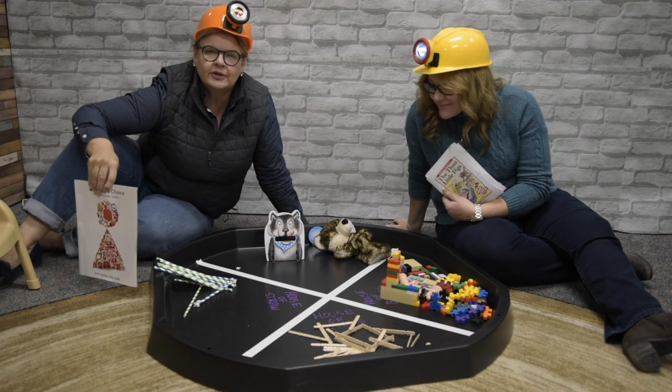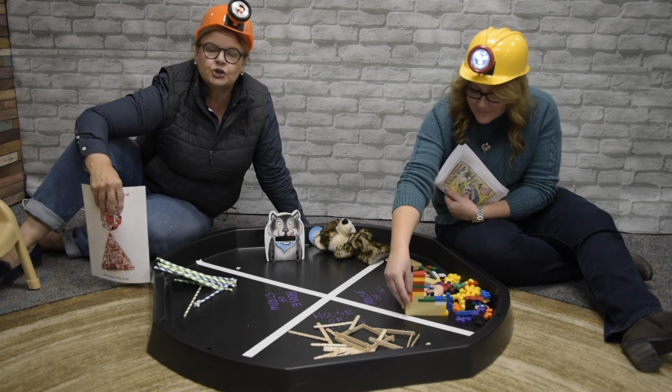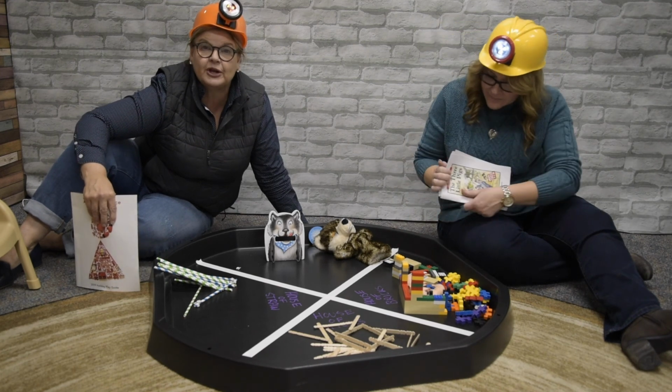We want you to know that there isn't the best toy, the most popular toy out in the market. The toy that is the right toy for your child, the toy that moves your child along, the toy that helps to scaffold them to their next level of learning.